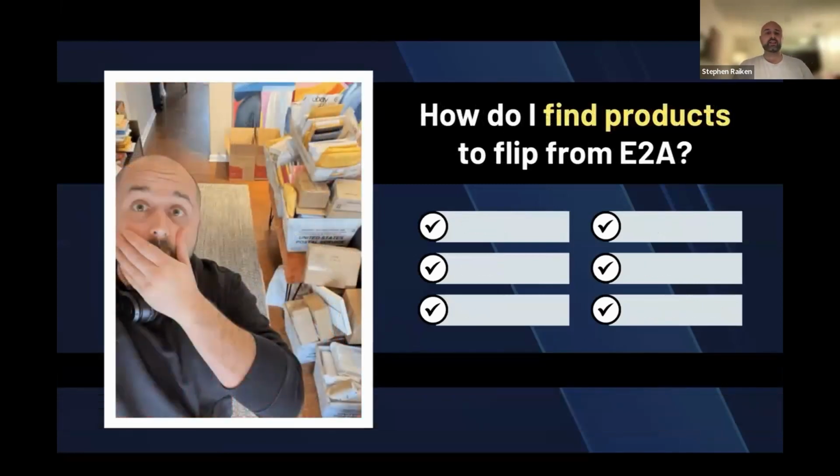But the question is, how do you find products on eBay? How am I supposed to find profitable products? eBay's full of millions and millions of products. How do I know what to buy? How do I filter it? When I go to a thrift store, I open up Scout IQ and I can scan and analyze it that way. How do I go on ebay.com and find deals? Well, that's a great question.